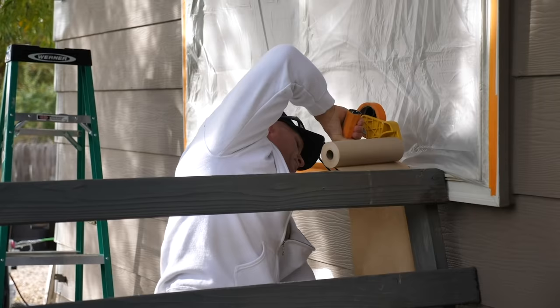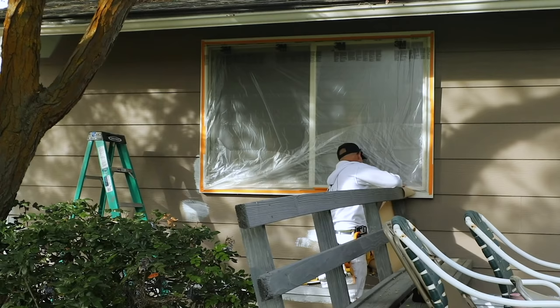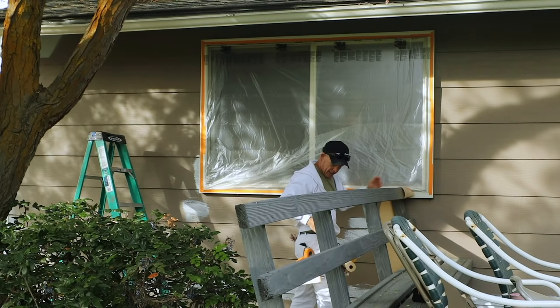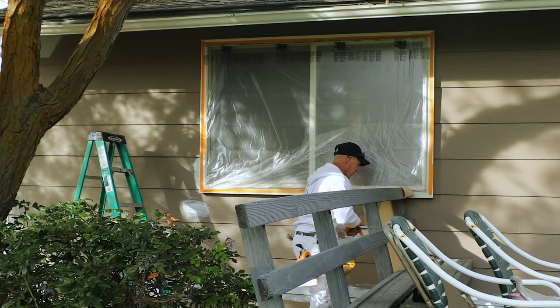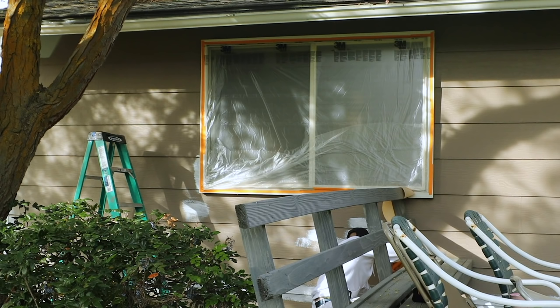If it's metal, typically metal is gonna be colder than even the outside temperature a lot of times. So you gotta be really careful. I carry an infrared thermometer that I can use to test the temperature of the surface I'm painting by shooting a laser. It's a laser thermometer.